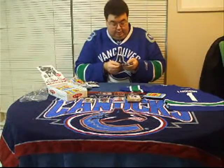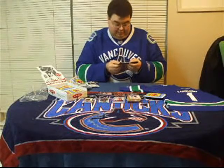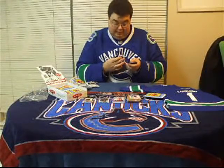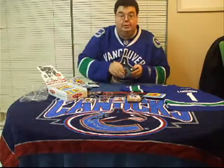We got a rainbow variation of Joe Pavelski. And this one's 99 out of 100. So that's pretty cool. Got the 99 one, the Gretzky one. Alright, we'll put that one right under. Oh, we'll show this one to you. There you go.